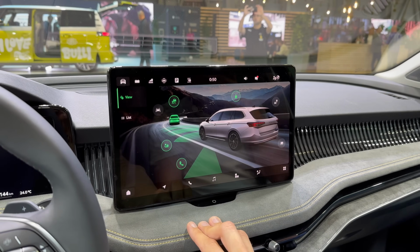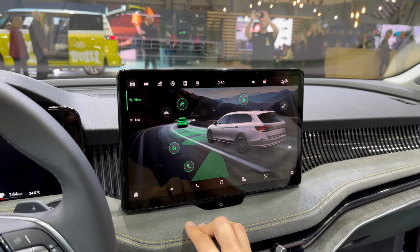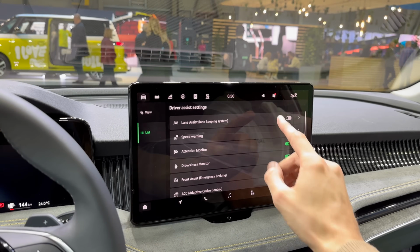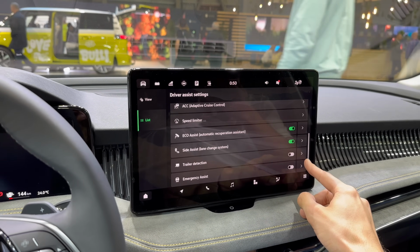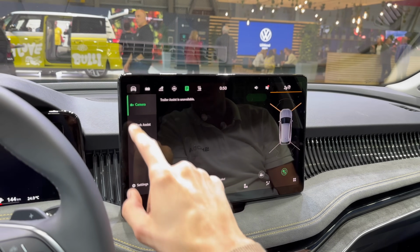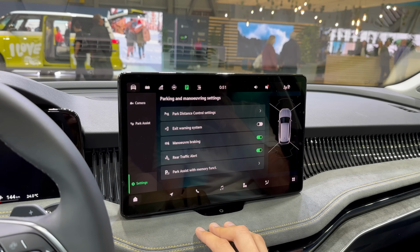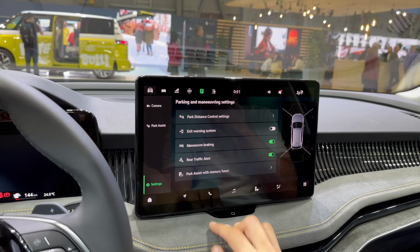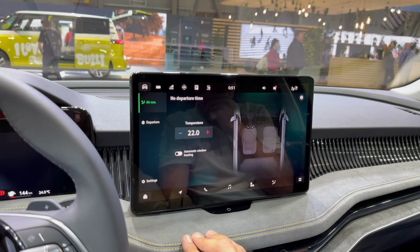We have here safeties. We have a few safety options like lane assist, speed limiter, blind spot, driver attention. You have the whole list here, speed warning and so on. You can stop and read. We have parking cameras. This is not available because we need to turn on the car. You have here some also safeties. We have the preconditioning for the plug-in hybrid. Their shortcut, and this is the car settings.